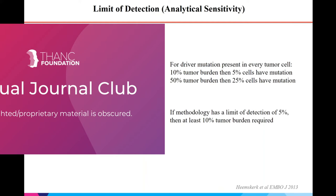We also find that these essential passenger mutations differ. They may also be present in every cell, but they differ from the driver in that the driver was important for the transformation process, whereas these tend to be more important for the survival of the tumor. Then you will have other mutations that we call passenger mutations, that are essentially non-essential in the initial setting.